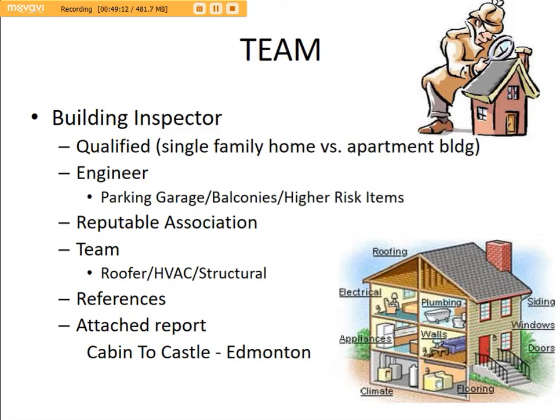When you get into the larger buildings, you may need the services of an actual engineer, especially if you have parking garages, balconies, higher risk items like that, elevators, anything of that nature. You want the inspector to belong to a reputable association. It's always best to look for references, and the best place to get references if you're doing investing is to go to the local investment groups. So here in Ottawa, we have a group called OREO. That's your Ottawa Real Estate Investment Organization.